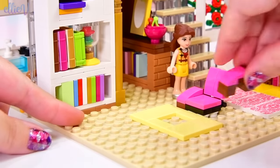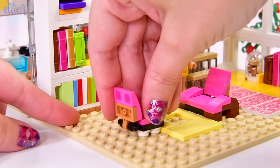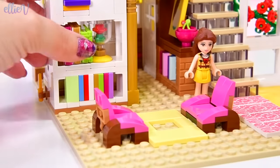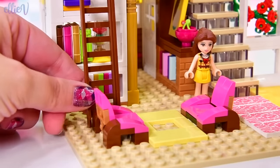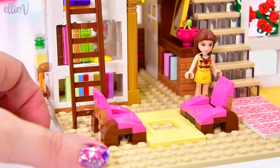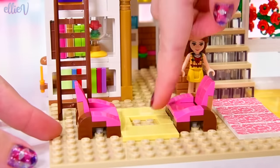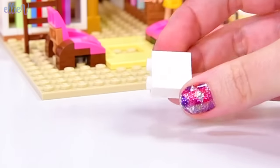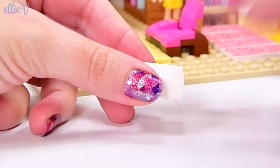Let's put the armchairs and the armchair arms in first. And then we'll put a nice coffee table in between them. And we'll put our ladder in first. There we go. I love that library. Okay. The coffee table is actually a very similar design to the one I made with the sausage lamp video.